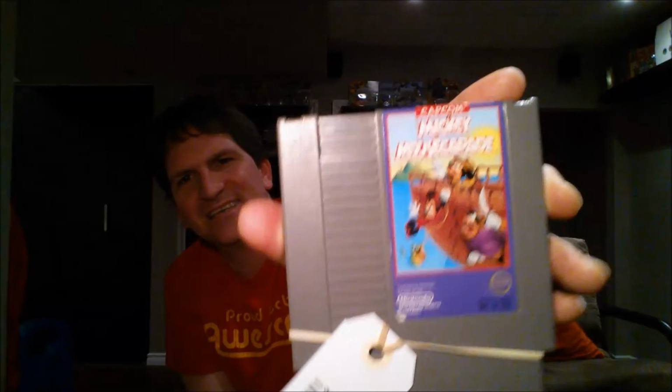Continuing on, I went to another Value Village and finally got a number of titles at the same time, so I'll get into those right now. The first thing that I spotted when I walked in the door was a copy of Mickey Mouse Capade for the NES.